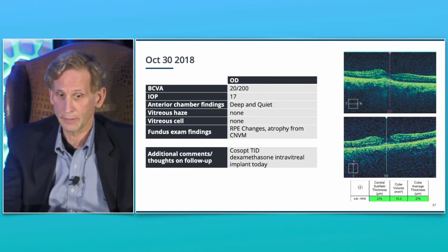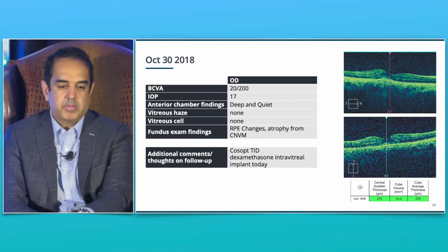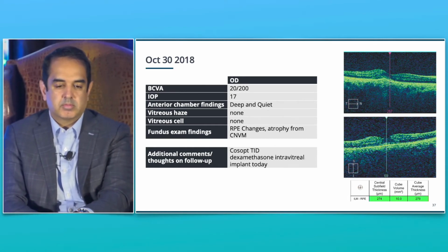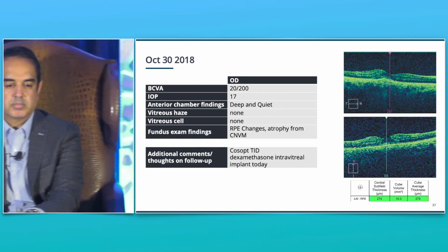I think the vision is 20/20, right? Now it's 20/20, so she came back. Oh, okay. So she was 20/20. Again, every time she comes in, typically it's emergently. So now she comes back, she's 20/200.